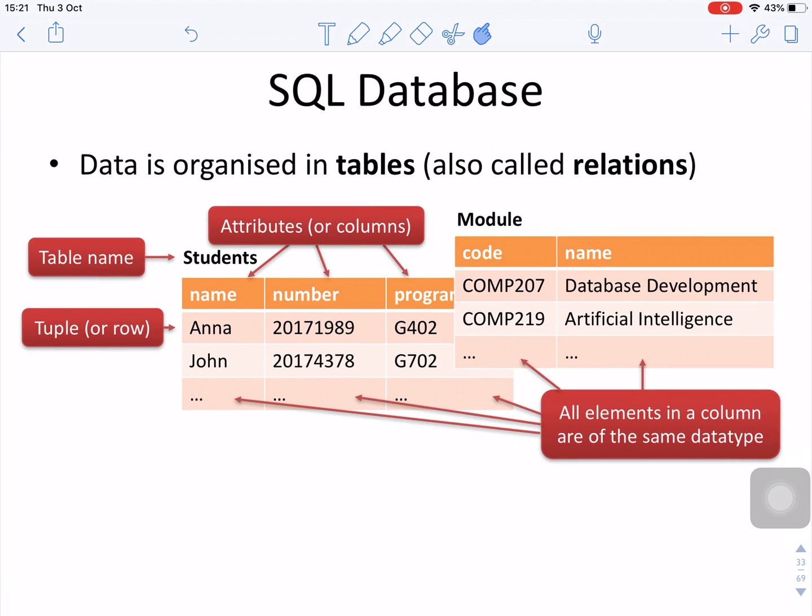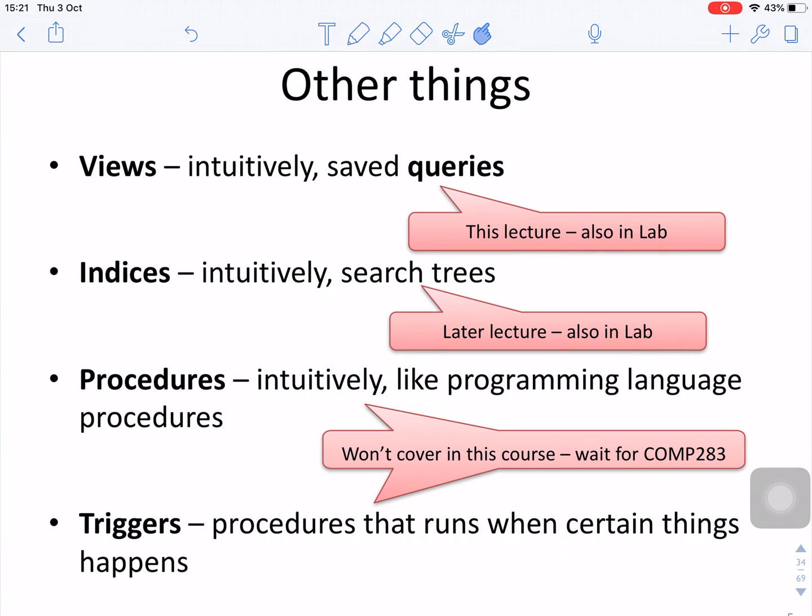The data is organized in tables and relations. There are tables, and the row is called a tuple, the column is called an attribute, and we have other things. For example, views are just like saved queries. So the views are the result of the queries, and the indices are just like search trees, and the procedures are intuitively like programming language procedures, and triggers. Procedures and triggers will not be covered in this lecture.